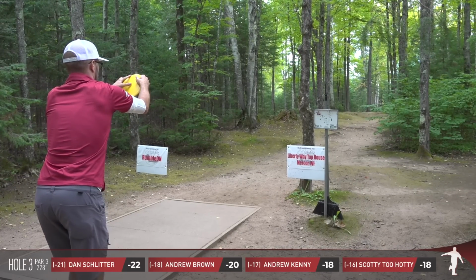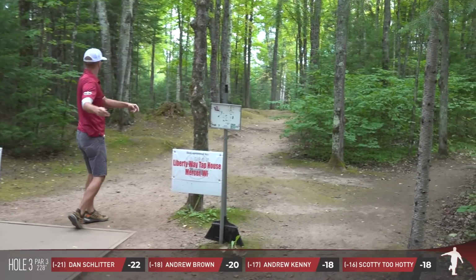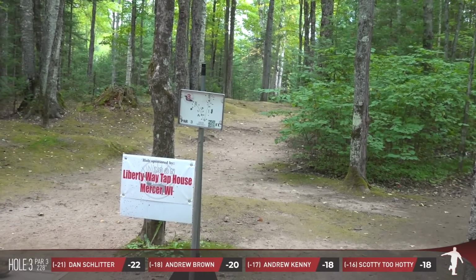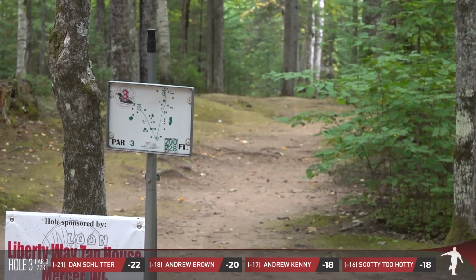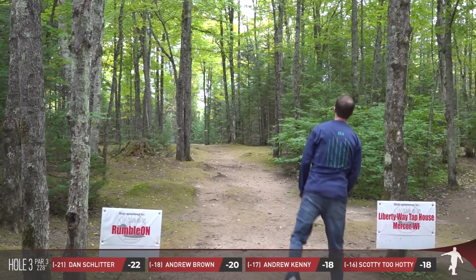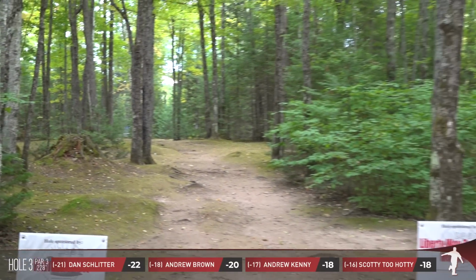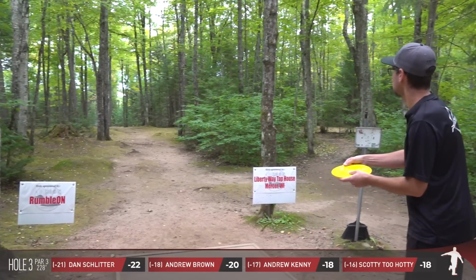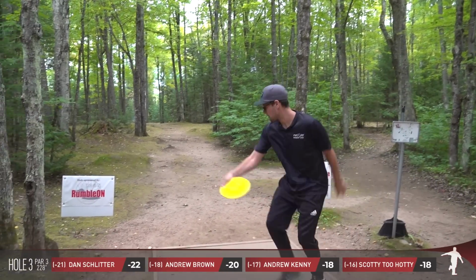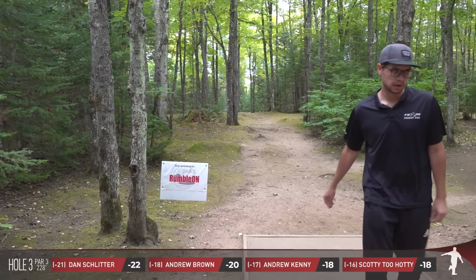Move over here, hole number 3. So Andrew has managed to get the gap down to 2. Scotty up and throwing already, no surprise. Andrew doesn't make the gap.